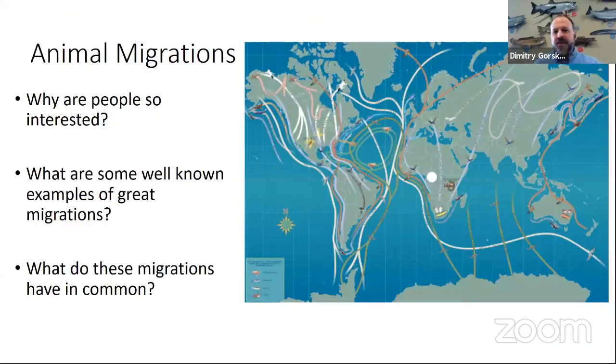And before we get into why fish move, I wanted to talk about, in general, a lot of animals and creatures perform migrations. And so while I share a couple examples, I wanted you to think about, why are people so interested in animal migrations? I was also wondering if you could think about any well-known examples of migrations that you might know in your own life, that you've heard of, that you've seen.